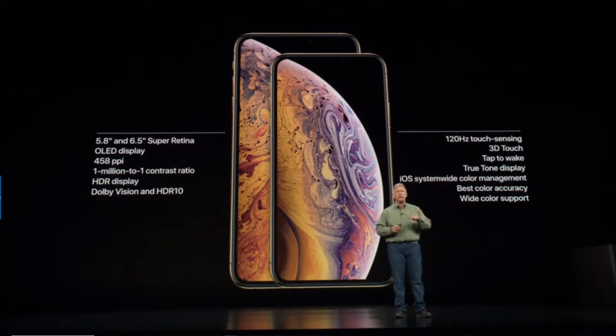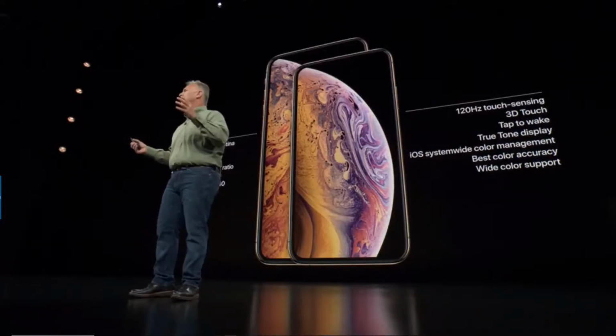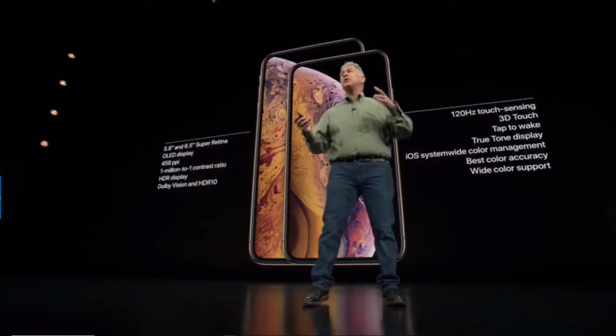They both have 3D touch for pressure sensitivity. They have tap to wake. They have incredible color management. They're true tone displays, so the paper white looks just right in all the different lighting that you use it, and they have wide color. These are amazing displays. And we've matched them to incredible sound systems as well.